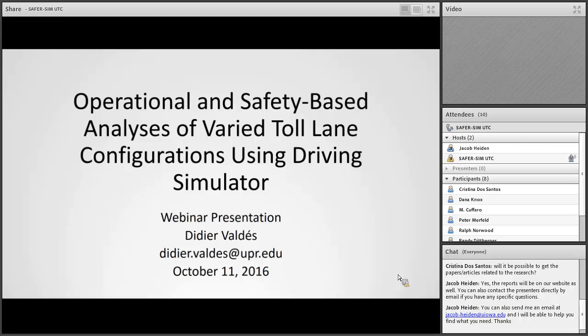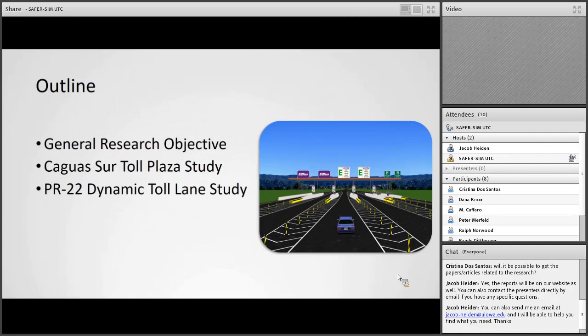As Dr. Knodler mentioned before, I will be talking about 2 of the research projects that we have undertaken at UPR to study safety and operational aspects of toll plazas. First, I will present a typical toll plaza through the study of the Caguas Sur toll plaza. And after that, I will present a dynamic toll lane facility and the safety issues associated with this type of system in Puerto Rico.